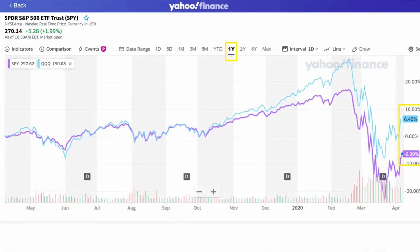All right, the first chart here that compares the SPY to the QQQ is a 1-year chart. So looking back in recent history, how has the SPY performed against the QQQ? The SPY here is in purple and the QQQ is in blue, and over the past 12 months, QQQ has returned 6.4%, while the SPY is down 6%.